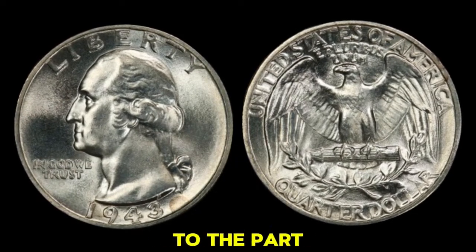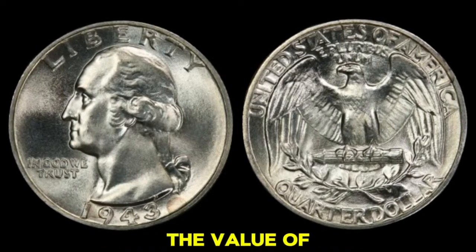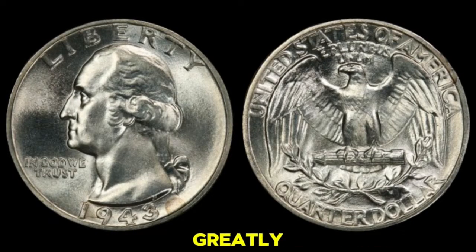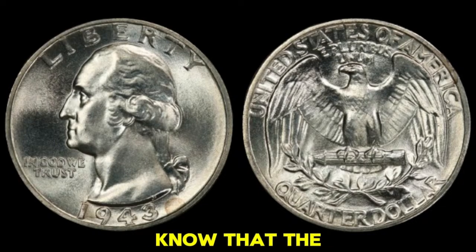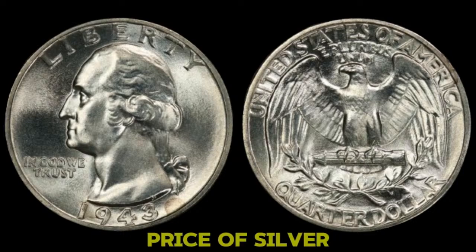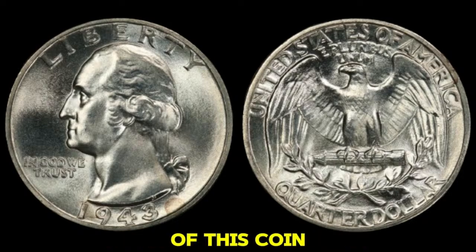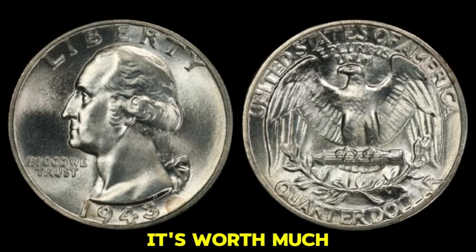Now, let's get to the part everyone's been waiting for. What's this coin worth today? The value of a 1943 no-mint mark Washington quarter varies greatly depending on its condition. First, it's important to know that the silver content alone gives this coin intrinsic value. With the current price of silver hovering around $4,555, the melt value of this coin is about $6.99, but for collectors, it's worth much more.